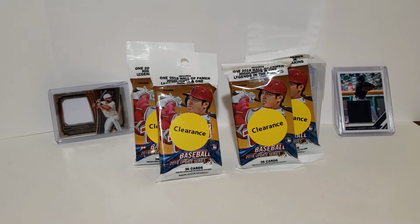Right now, we see these running at about 25 bucks a piece. I got them for $4.48 or 5 bucks, I forget which. We're gonna open these four up. We're hoping for a few 1983 Topps throwback style cards. Look at the set, 300 cards, so our chance of hitting one of the rookies isn't great. We'll have a total of 144 cards.